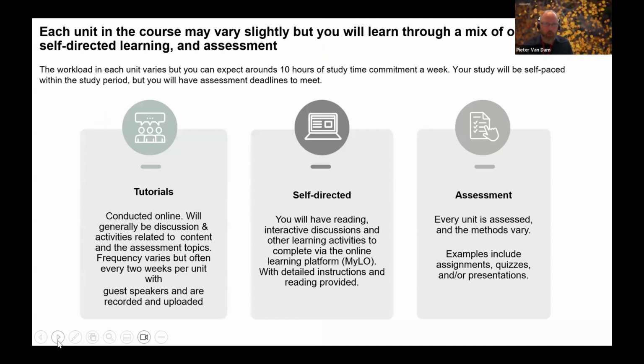So how are these courses delivered? Each unit might vary slightly because, as I mentioned, the units come from different areas of the university, but normally it's a mix of online classes and self-directed learning, and then normally you will have about 3 assessment tasks per unit. The recommended time for doing one unit per semester is about 10 hours, which includes also finishing your assessment tasks.